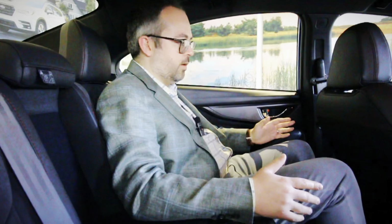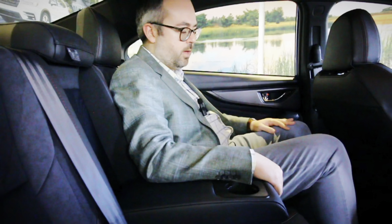I sat in a GR Corolla and I didn't have that much room. I found that my knees were right up against the seat in that car. In this car, I have plenty of space. So two 5'10" people could sit front to back, no problem. I'm perfectly comfortable. I'm actually shockingly comfortable back here.